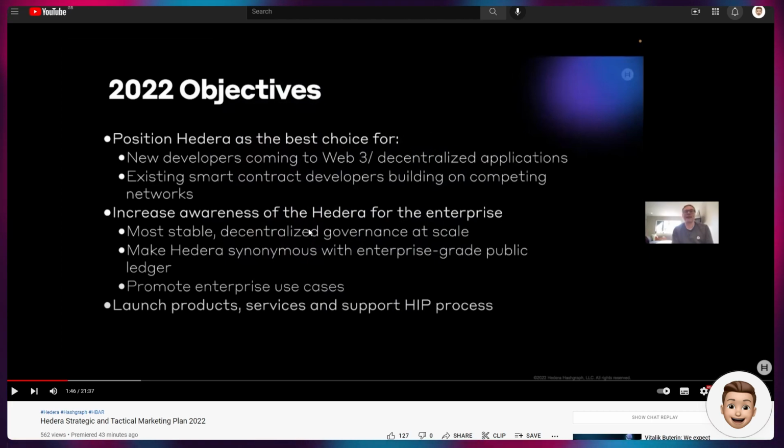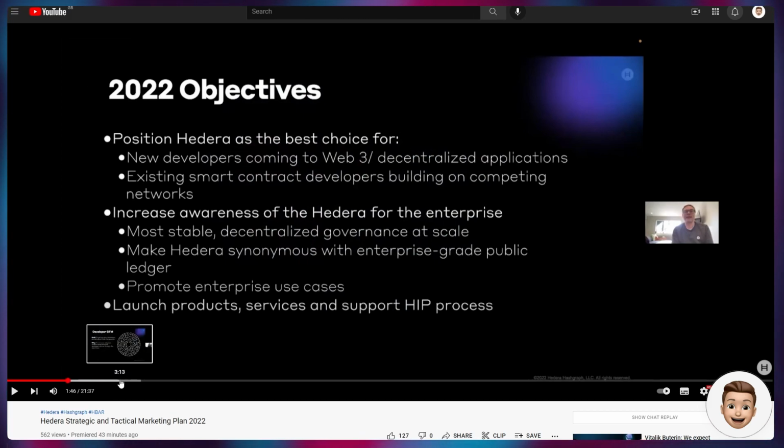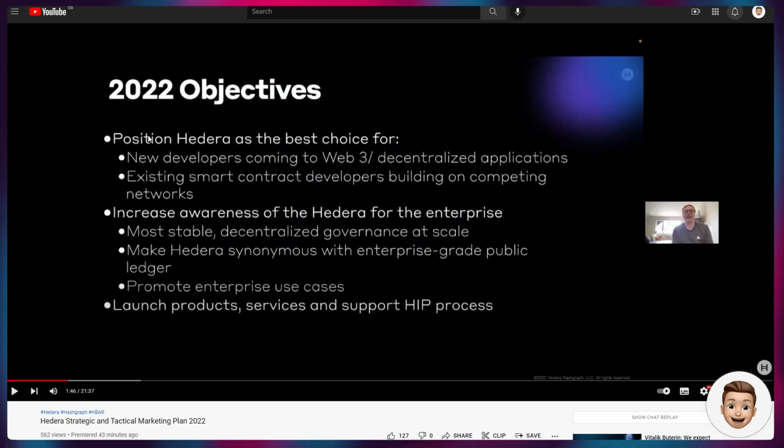I wanted to flick through this video as well. This was part of the strategic and tactical marketing plan. Just look at some really high level bits from their slideshow effectively. So we can see here that the 2022 objectives are to position Hedera as the best choice for new developers coming to Web 3.0 with decentralized applications, existing smart contract developers building on competing networks, and increase awareness of Hedera for enterprise being the most stable decentralized governance at scale.